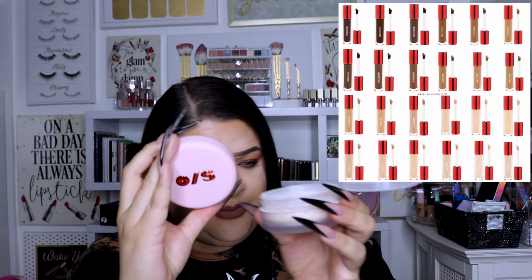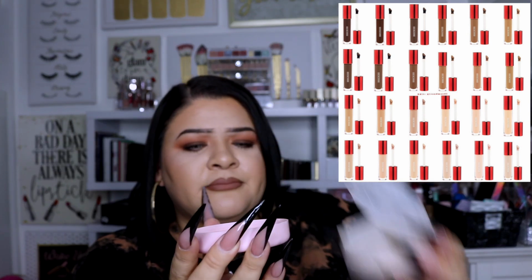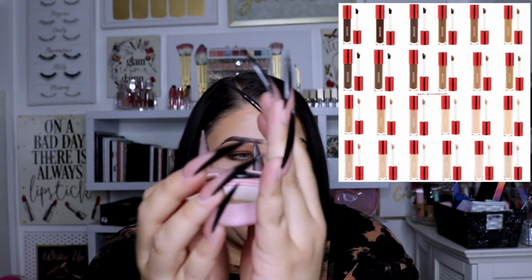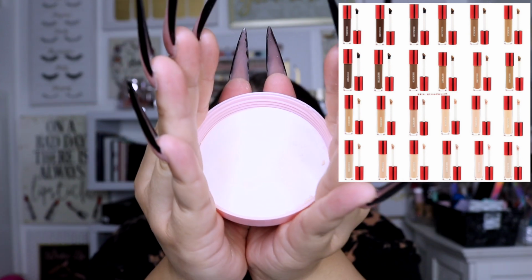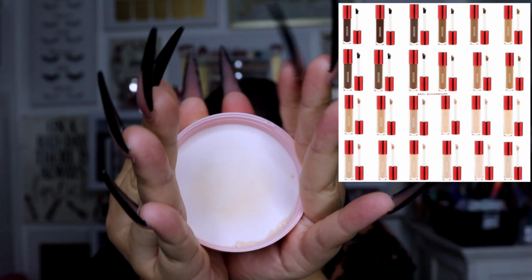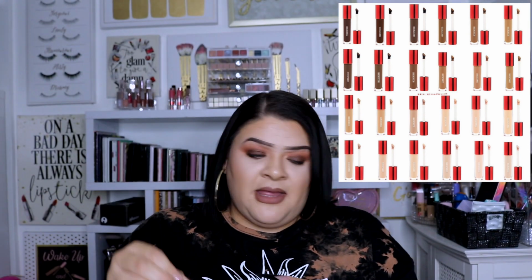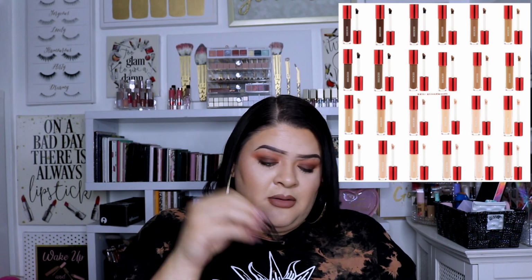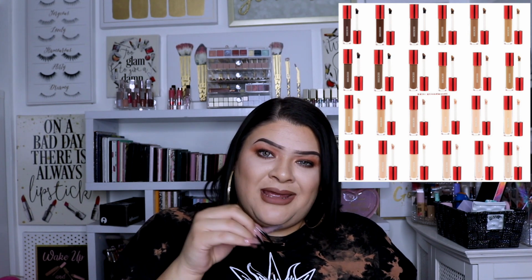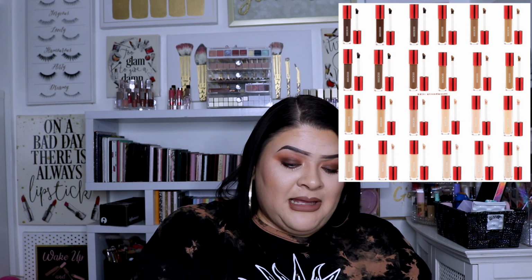So here's the powder, there's nothing there. I'm gonna pour it out right here on the cap. It always comes out in little balls. I don't know if you guys will be able to tell. It's not finely milled. I have to take tweezers or whatever and crush the little balls so that I can make it more of a finely milled powder so that I can apply it. Otherwise, I am applying little balls onto my skin that are rolling off.